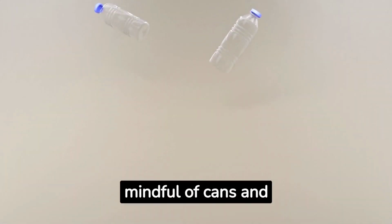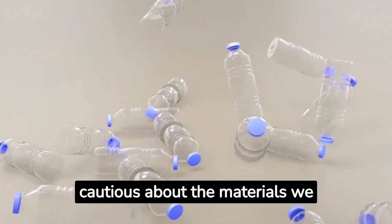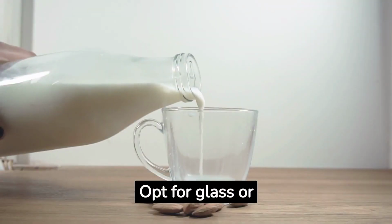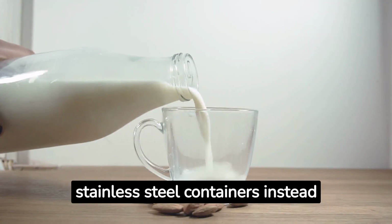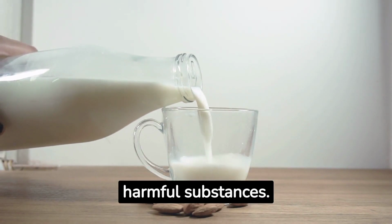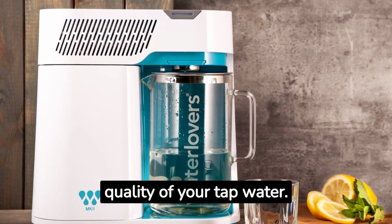6. Be mindful of cans and plastic bottles. It's important to be cautious about the materials we use every day. Opt for glass or stainless steel containers instead of plastic bottles to reduce your exposure to potentially harmful substances. Use a water filter if you're concerned about the quality of your tap water.